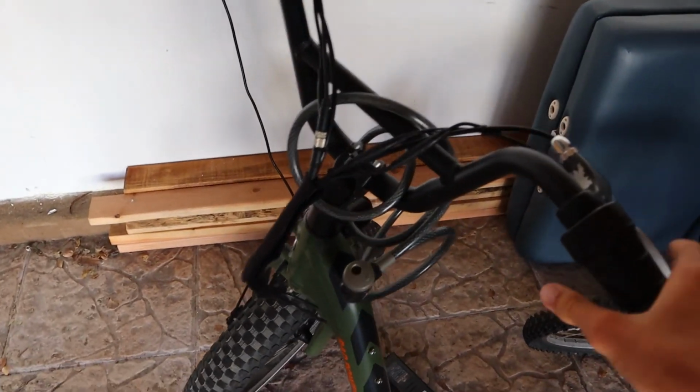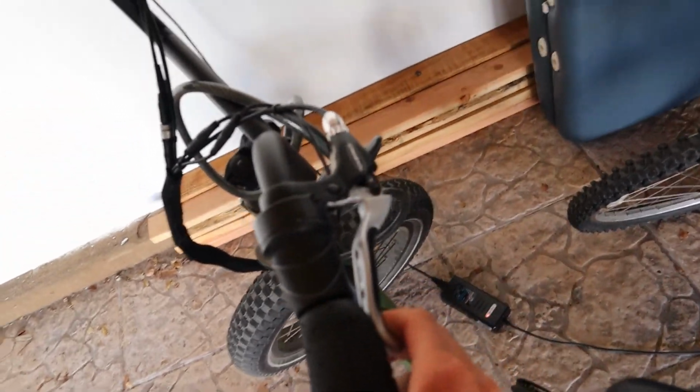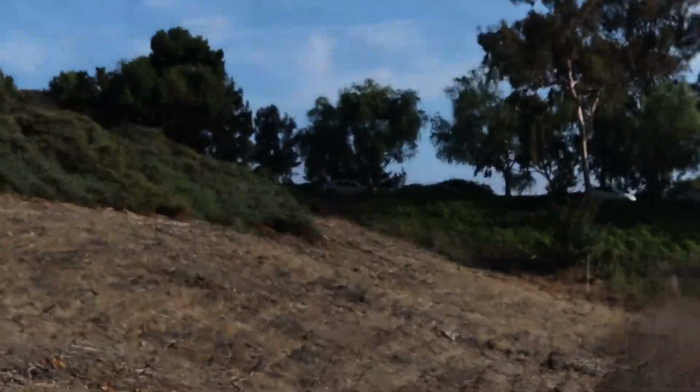Now guys, I don't know if I should be worried about this. My brakes, dude, they do not work at all. Alright guys. Oh my gosh. So we're going there right now. And finally, I have to leave my bike over there.